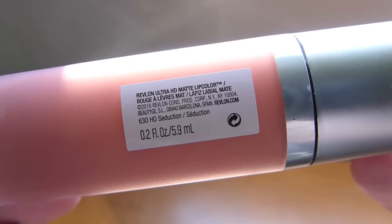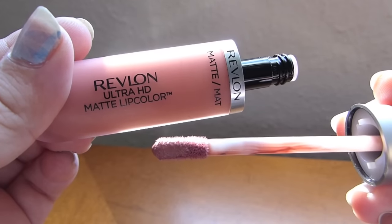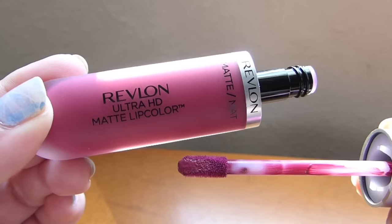Nothing is ever new except for these lip products. These are the new Revlon Ultra HD Matte Lip Colors. I got two of the shades. I picked these up at Walgreens, so I'm so happy I was able to get buy one, get one 50% off on Revlon products. And then I had Walgreens points on top of that. So for these, I think I ended up paying like 50 cents or a dollar for both of them, so woohoo! Originally, I think they're like $8, like $7.99 or something. I got the shades Seduction and Addiction, so number 630 and number 610.